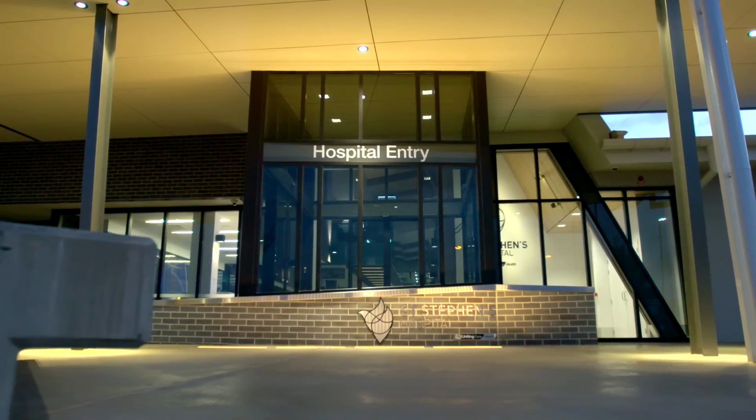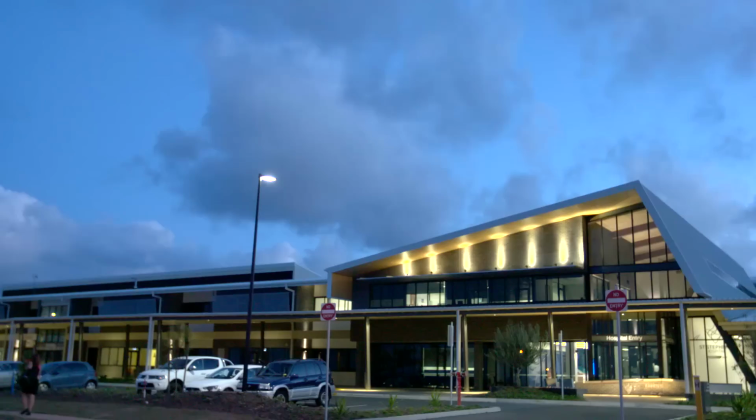I can't fault it. Here at St Stephen's they have the latest and greatest in clinical devices, and at the end of the day that means the patient gets the best quality care and the safest care we can provide them. St Stephen's represents the future of healthcare in this country.